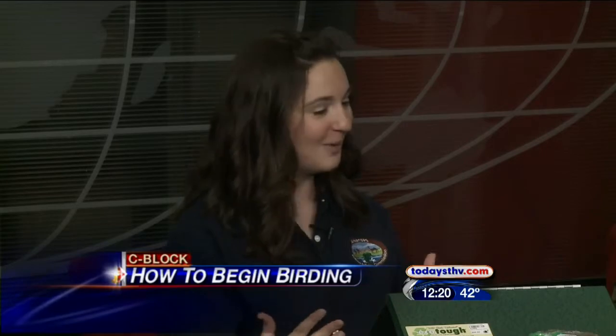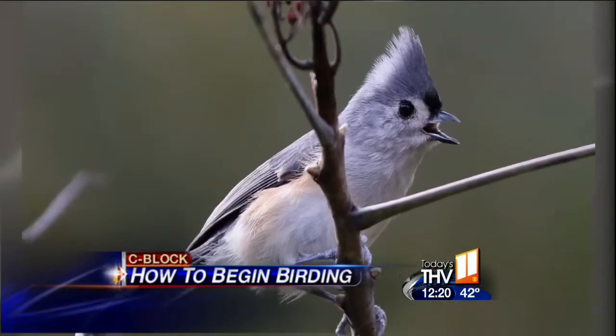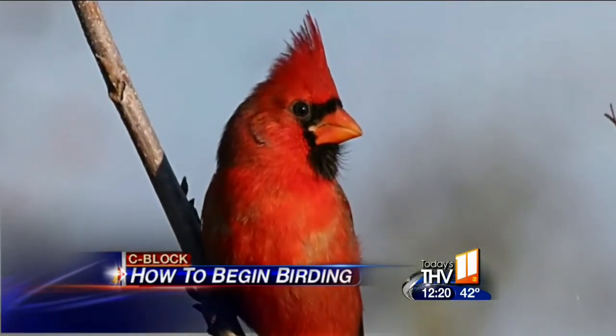So it's best to just start slow in your backyard and go with those simple backyard birds and just set out some feeders. We've got some pictures of some birds here in a minute that are really common that people will see. So this is a tufted titmouse. It's a really small little gray bird. The northern cardinal. Yeah, most people know that one.